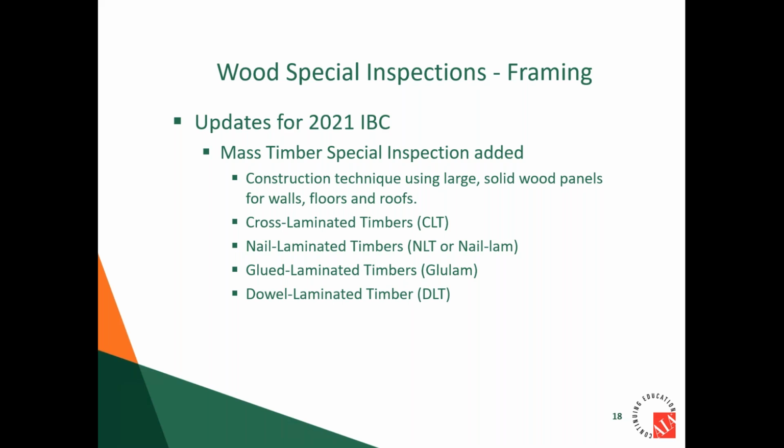Just to touch on some updates for the 2021 IBC, as we're now moving towards the end of 2020 and going into 2021, it will probably be still a bit before this code is adopted en masse throughout the country, but there are some things to be aware of. There's a mass timber special inspection section that's been added. Basically, it's for construction techniques using large solid wood panels for either walls, floors, or roofs. The ICC, in conjunction with the AWC, has a tall mass timber building special inspector certification program that's out there for further education and training into these requirements. So just something to keep in mind as we're moving forward, and this seems to be a construction technique that is gaining some steam and has been used in a few of the markets throughout the country.